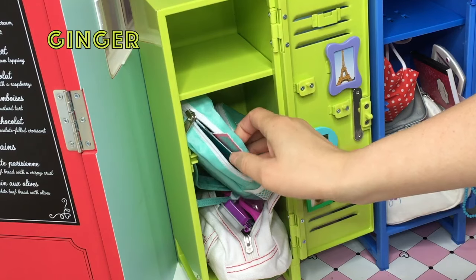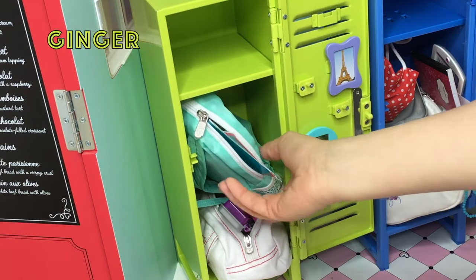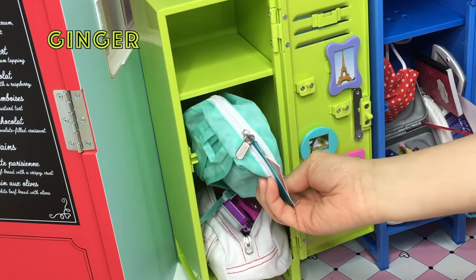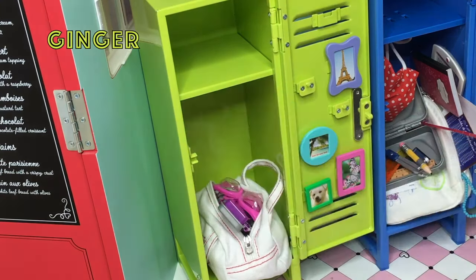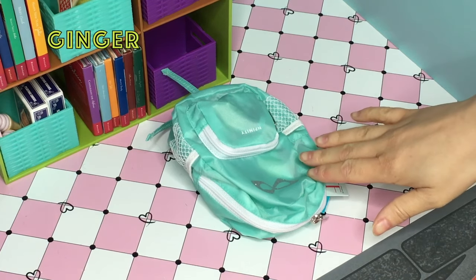And then we also have her backpack too. We'll have to take a look and see what's in there. Let's go ahead and move it out of the locker. Let's go ahead and sort out this backpack here. It is such a pretty teal green color.